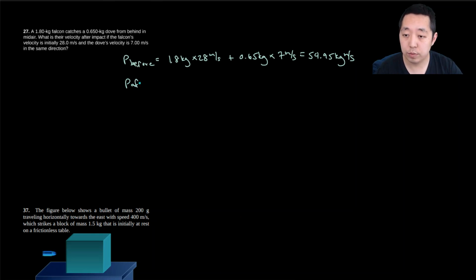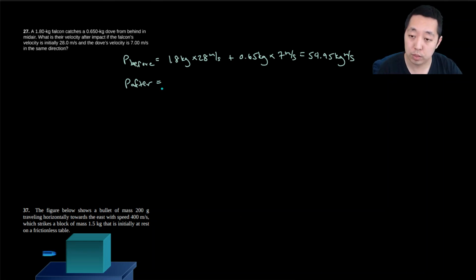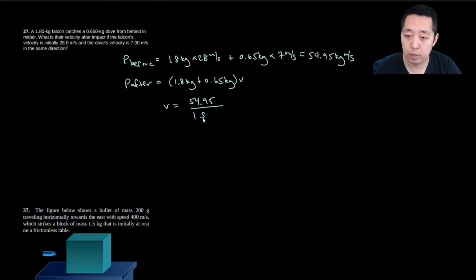And then afterwards, they're moving together at the same speed. And just assume the moment right after, there's no force to cause a change in momentum. Momentum after is the same, and they would move together as a single mass times some velocity. So v would be 54.95 divided by 1.8 plus 0.65, which is 22.4 meters per second. Hopefully it makes sense that they would slow down, or at least the falcon would move slower because the dove was already moving a little bit slower.